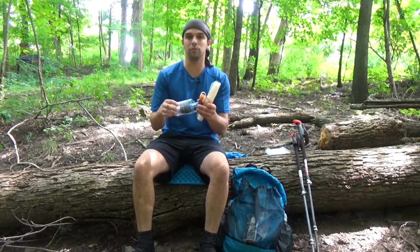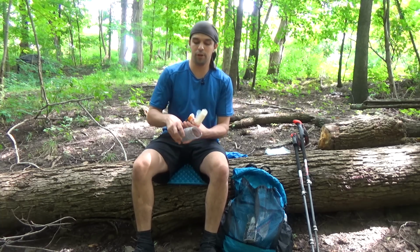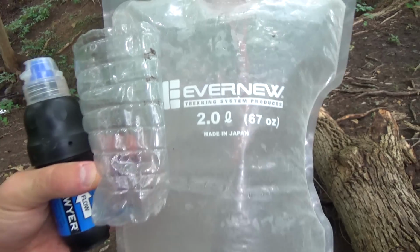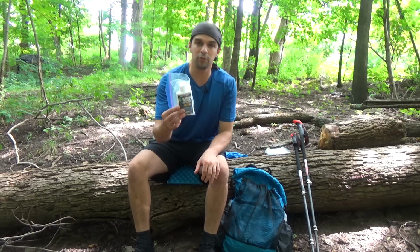I still use my Sawyer Squeeze when I'm out there with a little cup to scoop water and put it into my 2-liter Evernew bag. Again, this is a bit overkill for a day hike system, but it's just what I'm used to and I already have it. Sometimes I opt for bug spray.